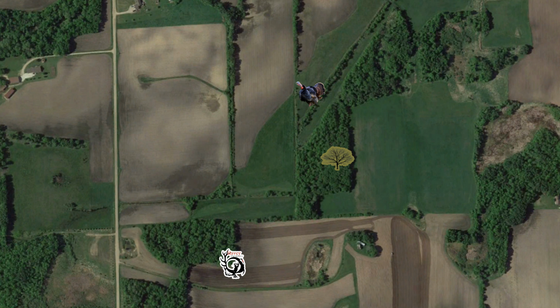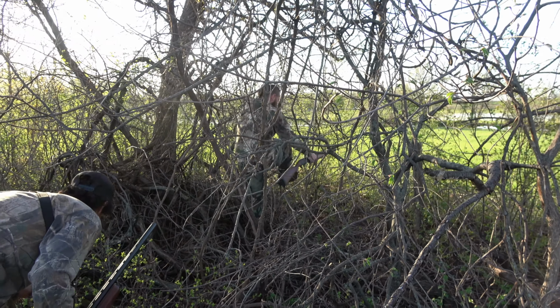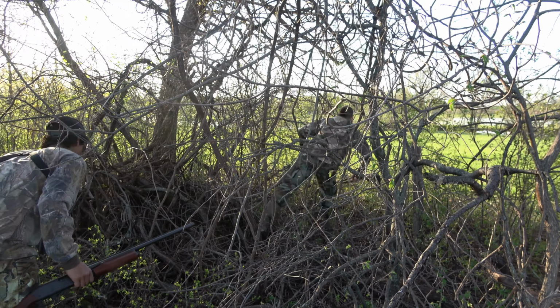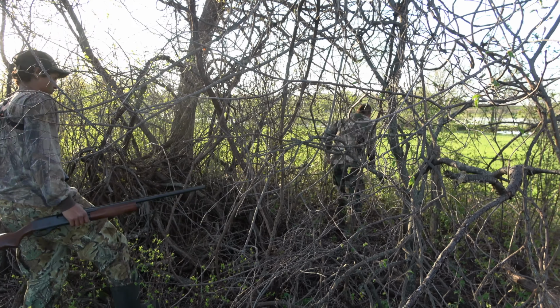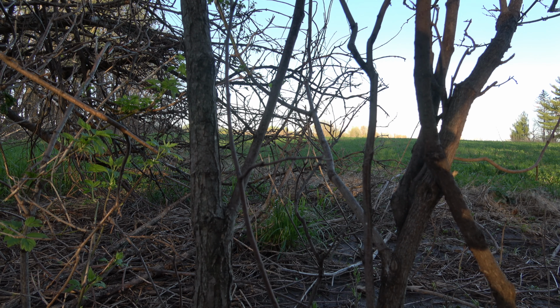Using the tree rows and emerging green vegetation as cover, we worked our way along a fence row until we got to a location close to where we thought the birds might roost. It didn't take long after getting set up for the turkeys to start responding to our calls.